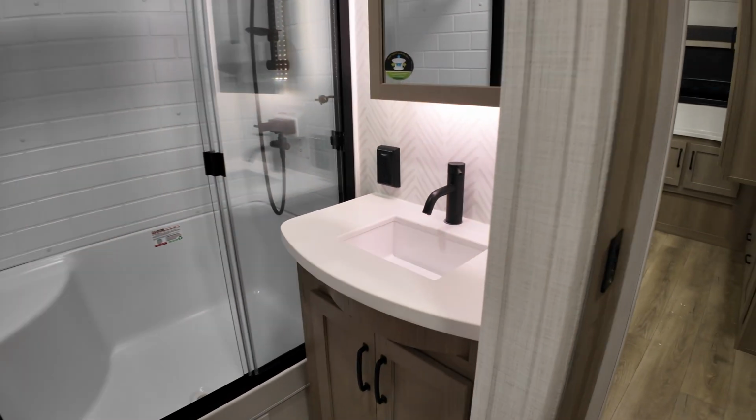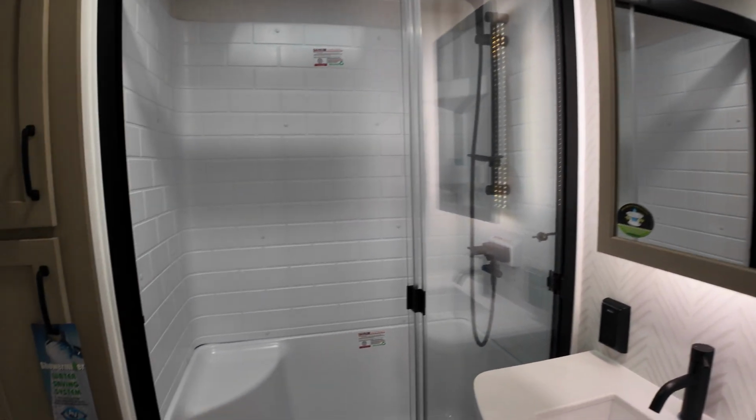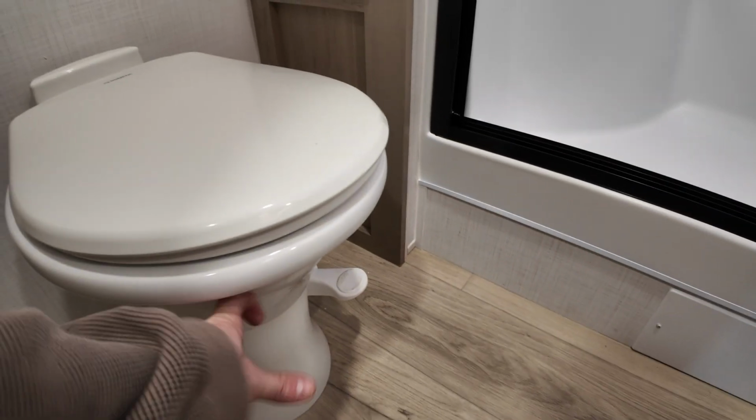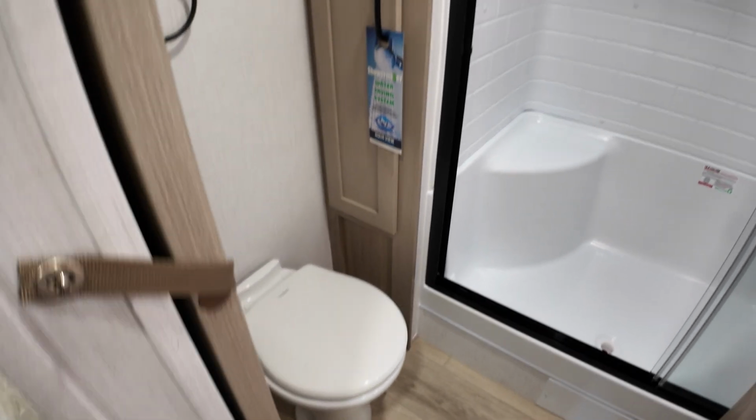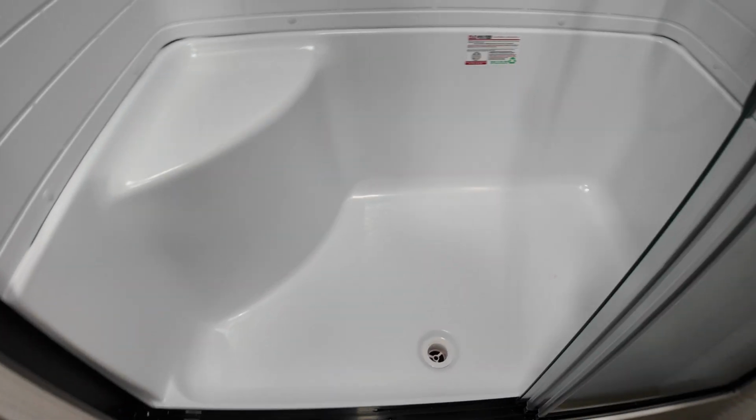Continuing further to the right, we got a nice bathroom. Once again, standard, but it definitely checks off all of my boxes. First of which, porcelain foot flush toilet, and I like the nice sturdy porcelain. We got a nice deep enclosed linen closet, so our towels won't get any germs when they're in storage. Shower, very spacious. It's not one of those corner showers. Nice rectangle. You do have a seat in here if you want to take a little relaxation break.